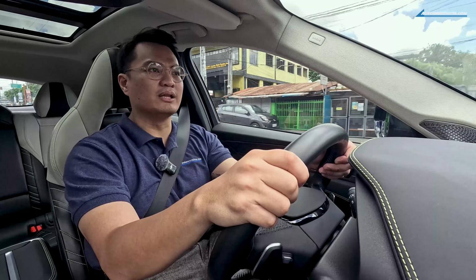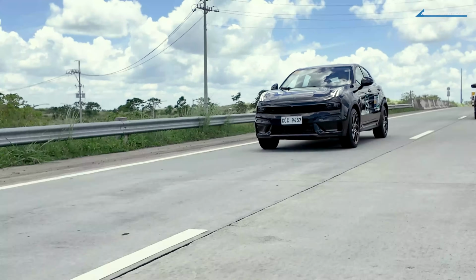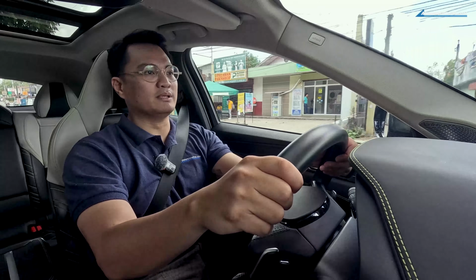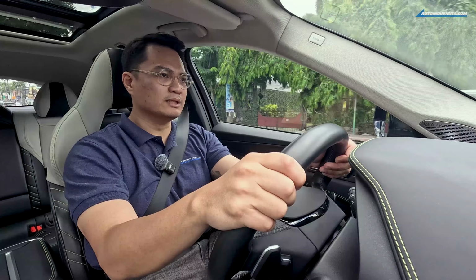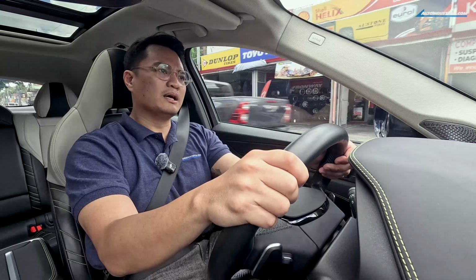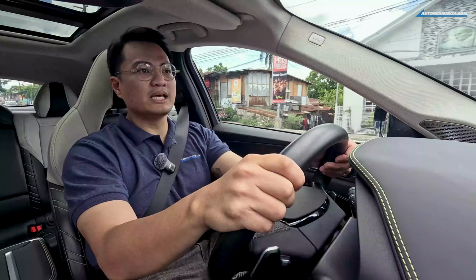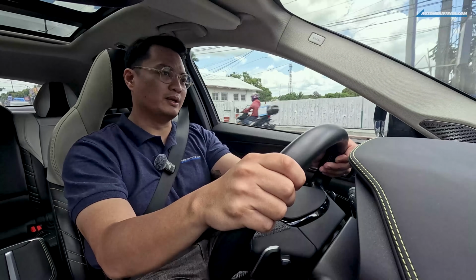If you want to stretch out your fuel range, you can always switch it up to eco mode. And then there's also a dynamic mode that makes it a little bit more versatile. Now, if you're planning on going on a road trip, maybe you're driving on loose surfaces, you can select the cross-terrain mode.